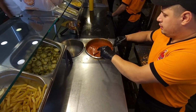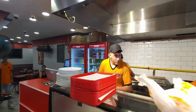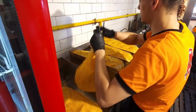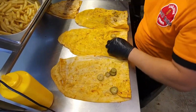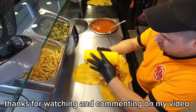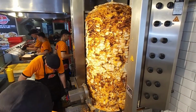Guys, this delicious sauce has 25 different spices. And it's so delicious. I tried before. They call this bread lavash. Look at the size of the chicken doner.